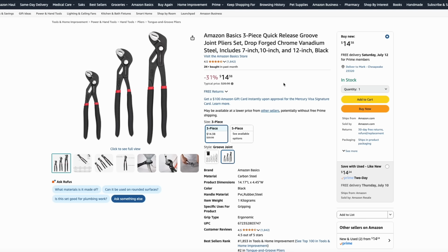Of course, all of your Amazon Basics items are going to be on deep discount right now. Here's a 3-piece of their quick release groove joint pliers, sort of their vice grip version, but this is $14.38.